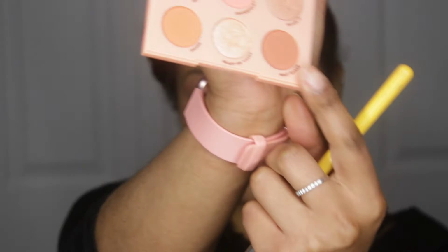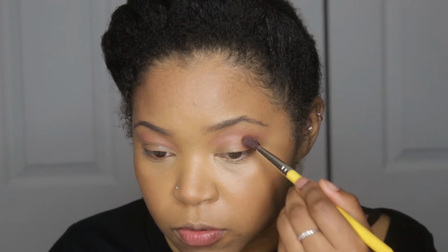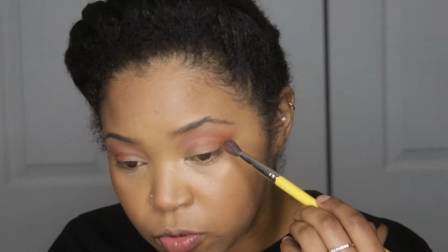All right, so now I got that. I'm gonna take Half-Baked, this darker color, and we are going to put that right in the outer corner of the eye and blend it up. And I'm not gonna be too dark with these colors because I don't intend to put lashes on. I don't wear lashes on a daily basis, so I try to do my makeup to reflect that.